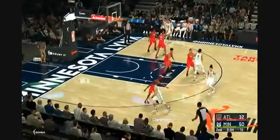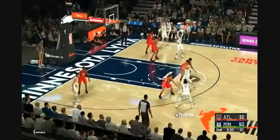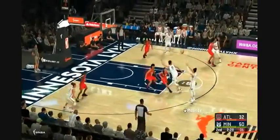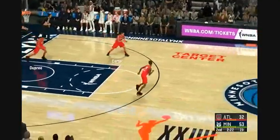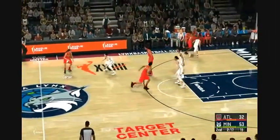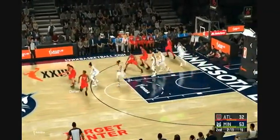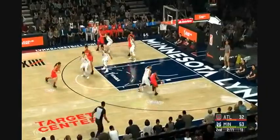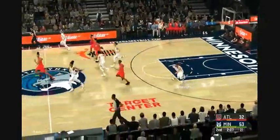Now here's Clarendon. McBride outside. Lets the 3 fly. That's good, and she's now 3 for 4 from the floor. With a smooth touch from outside, McBride's versatility leaves defenses pretty vulnerable. Carter with it. McBride covering. Here's Williams. Nice D from Malaysia Clarendon.